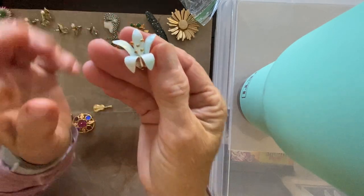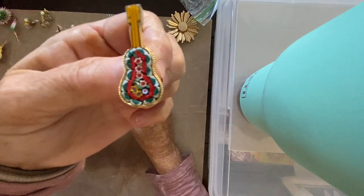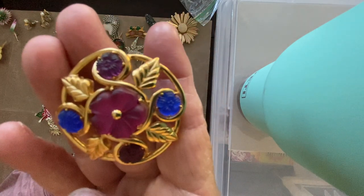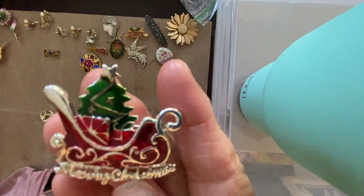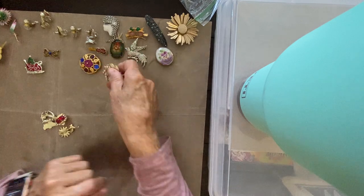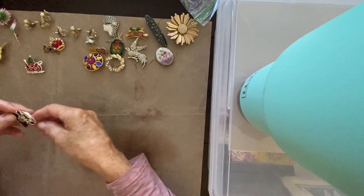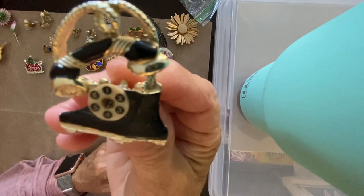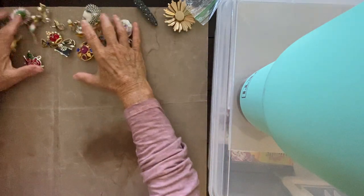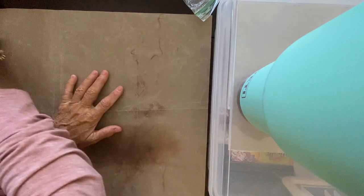Look at this little flower, like a little lily. This was a pendant, I think. Isn't that gorgeous? A little guitar. Very cool. Boho-ish little pendant. Christmas for the Christmas journal I'm about to do. Merry Christmas. I think that's vintage. Look at this crown. I love the crown. I love this one too. The telephone. That's adorable. And last but not least, a little daisy with a little smiley face. So those are all the brooches that I got. Isn't that amazing?